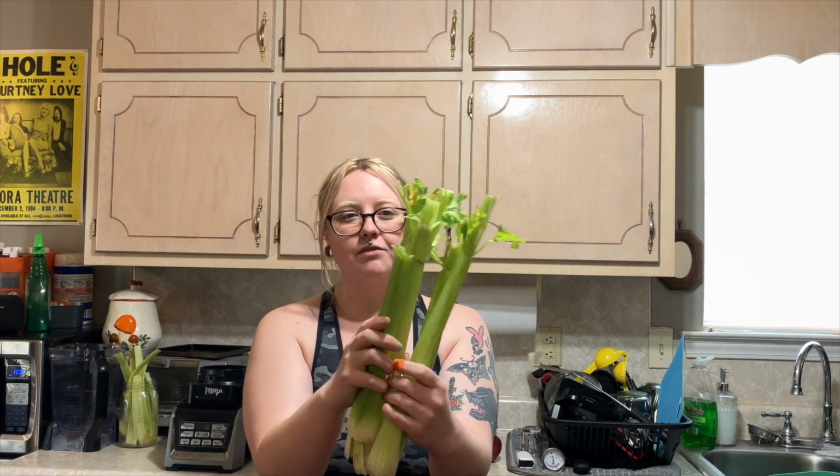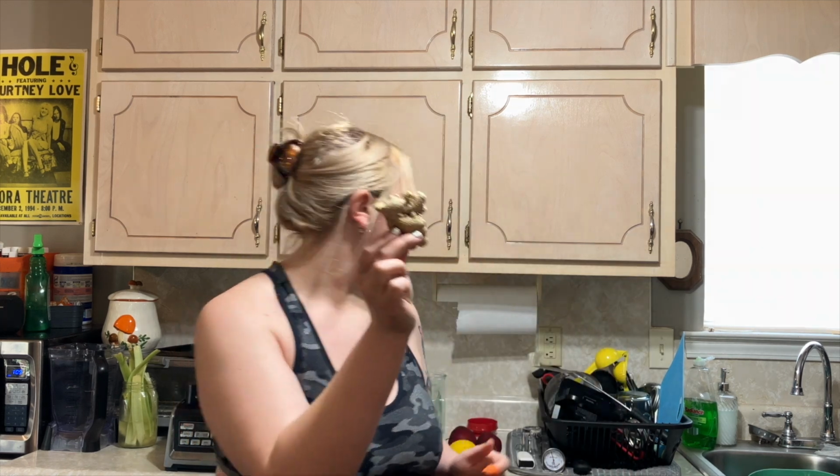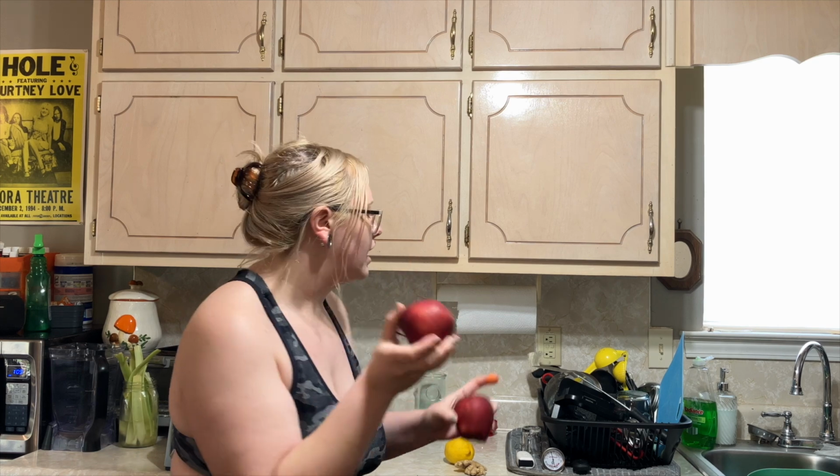So I'm about to make some green juice right now. I haven't made it for the week yet. This much celery, a few stalks of it, a good bit of this ginger, one whole lemon, two of these apples. And I'm gonna peel these apples before I cut them up in there, so I don't get any of the wax or whatever they put on the outside in my juice.